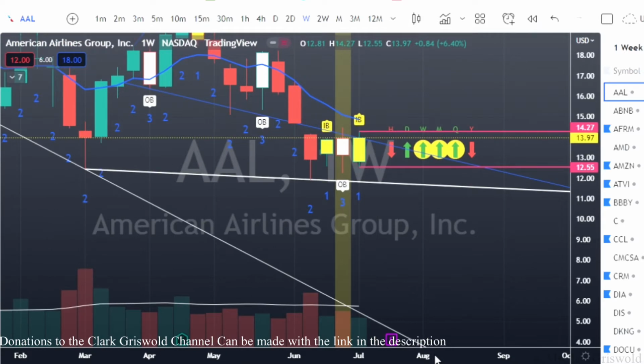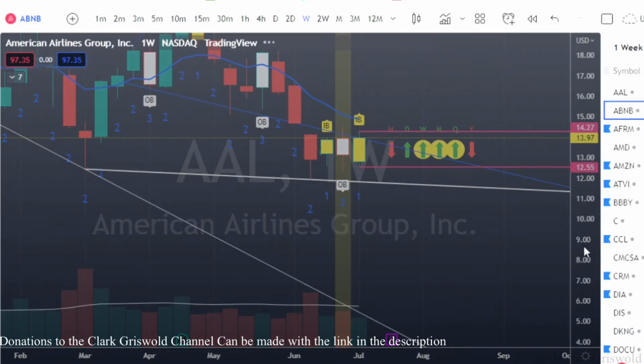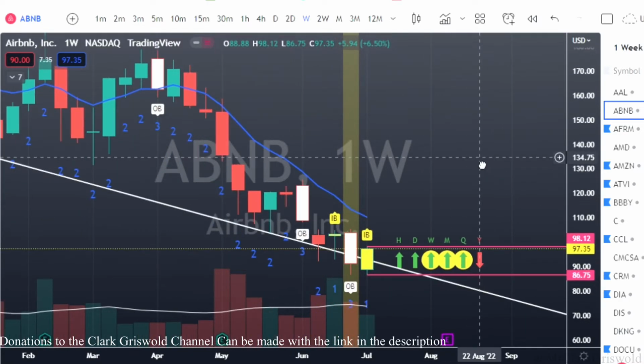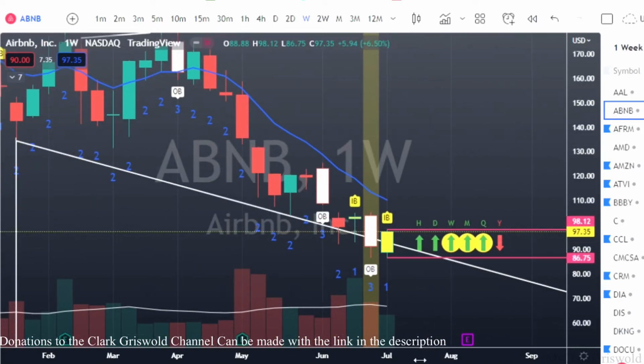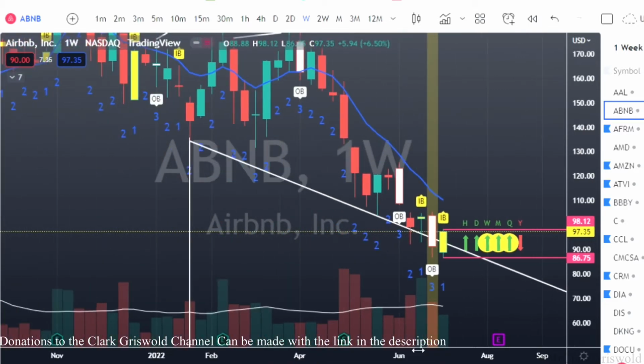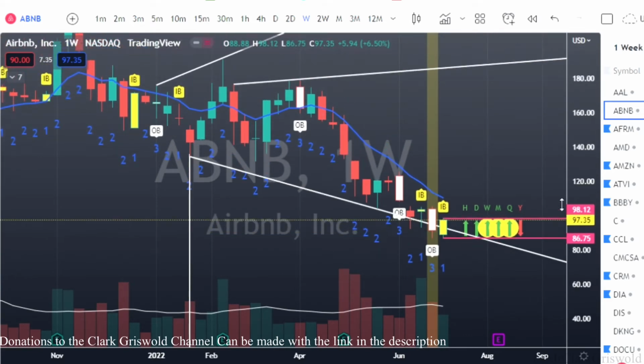I'm going to start moving through these a little quicker because we have taken a lot of time already, and I know you guys are busy. Okay, Airbnb, another 3-1 setup. We just talked about it, so you guys know how they work. And this thing is just trending along this broadening formation here, and it's waiting for its reversal.